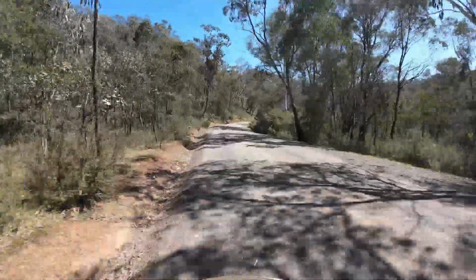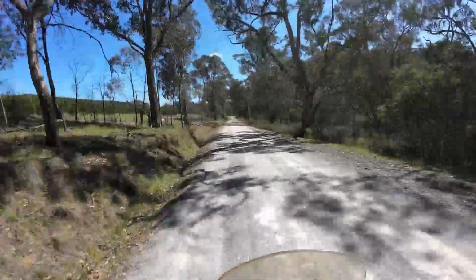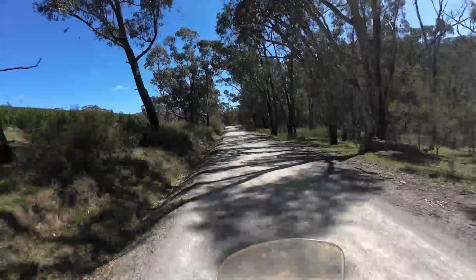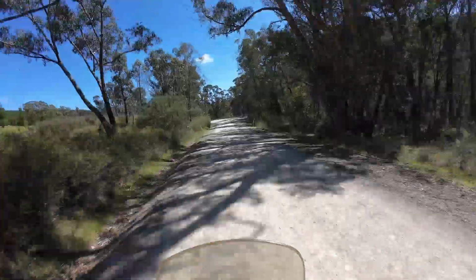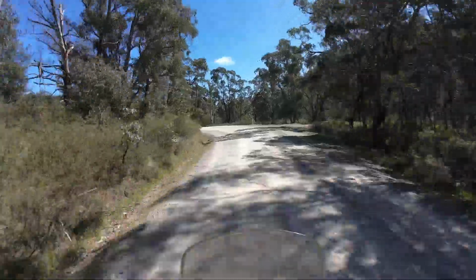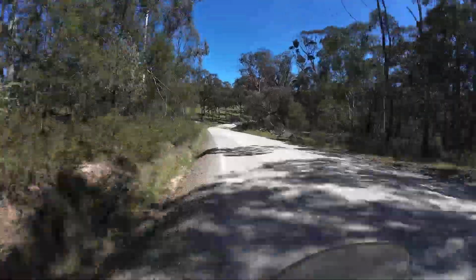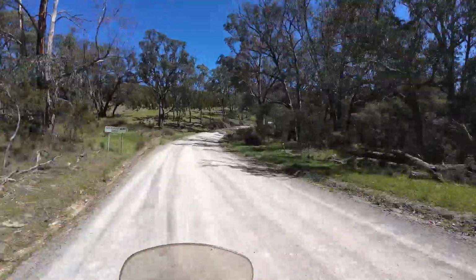I like this bit of road. We go across, we go parallel with the Dietrich River, and this river follows us pretty much all the way to the snow. And it's quite scenic as well. There's parts where it's a little bit elevated from the river.